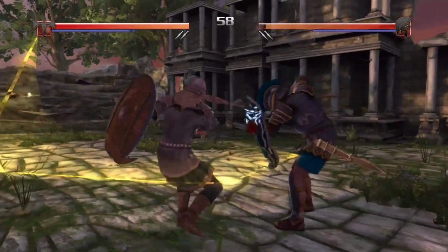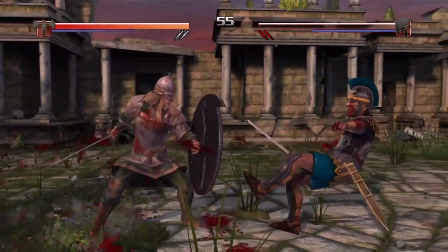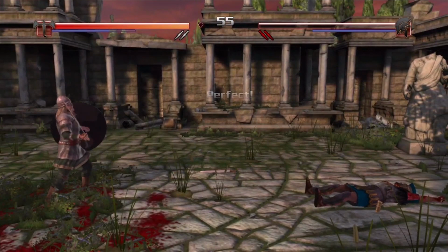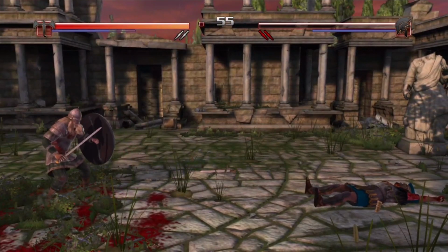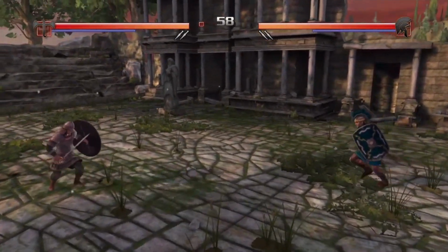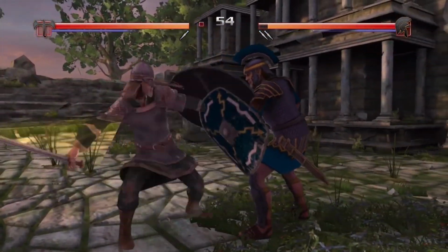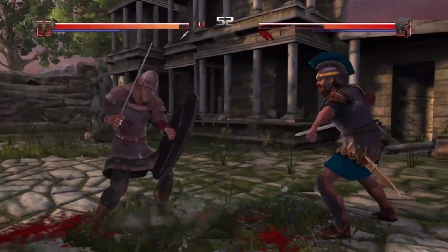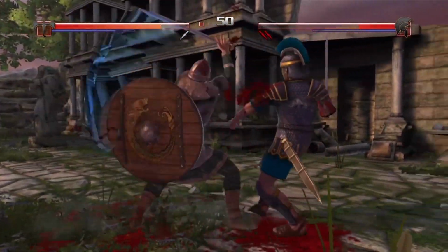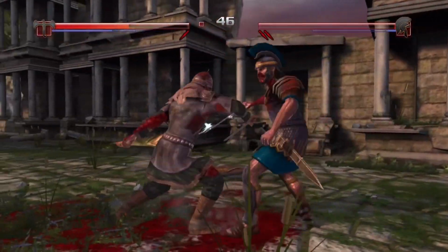Round 1 fight. Alright, let's do it. Away with your shield. And man, I just kicked that Centurion's butt. Perfect. Alright, round 2. Here we go again. Oh no. I threw my... taking a little bit longer to finish him off here, but I'm confident.